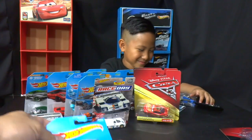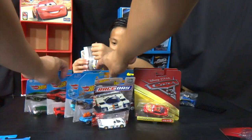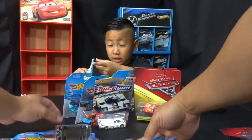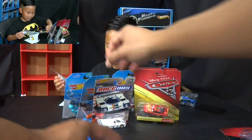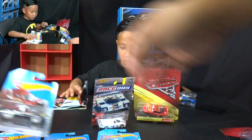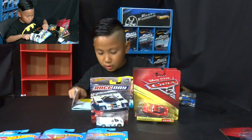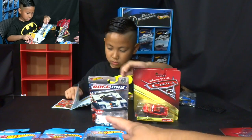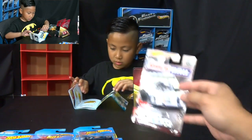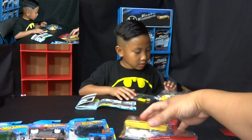Somebody didn't open this up. I guess that just wasn't part of it yet. I got a lot of cars to open this week. Wow, this is a lot. Oh my gosh. What do we got? What do we have here? Let me count all the cars. We got like 15, 16, 18. 18 regular cars. And we got these. And the Cars 3.